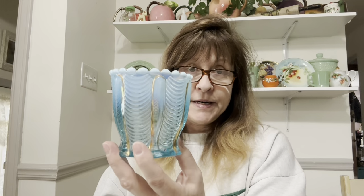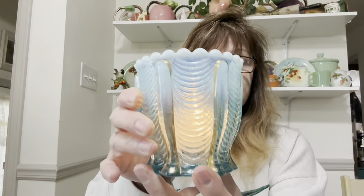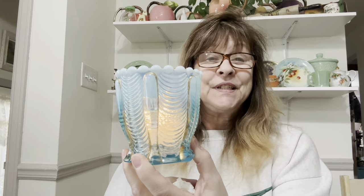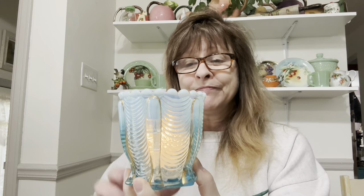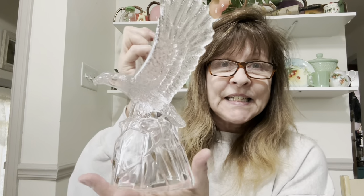This is stunning. Absolutely stunning. Look at how beautiful this looks with a candle in it. Is that not absolutely stunning? I love this piece. Oh my word. Beautiful. Then I found this. Look at this eagle.